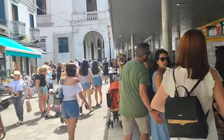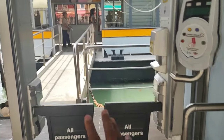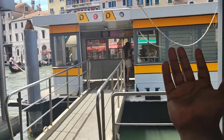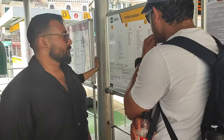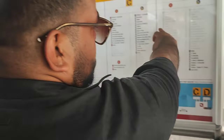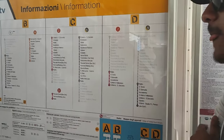My friends are somewhere and I got lost. Hopefully I'll find them some way or the other. Yeah. And this is the entry, a kind of boat station where people go for connections. Hey guys, I found them.